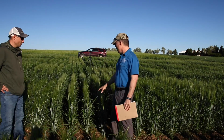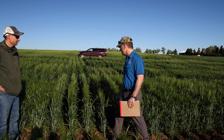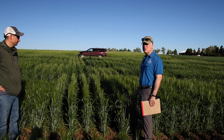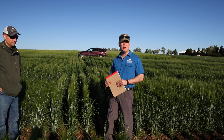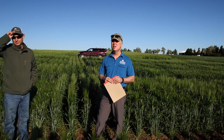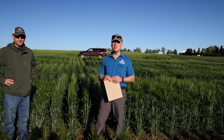So Divide right here, it has height that is actually pretty similar to Divide, but it has a few more heads, and you can actually see that in these plots. It flowers about the same time, it matures about the same time, it really doesn't lodge, it has pretty good disease resistance. So Luster is actually looking pretty good. It is in foundation seed increase this year, and so moving towards seed availability within the next few years, and we're pretty excited about that.